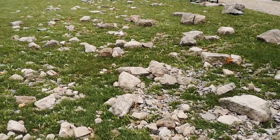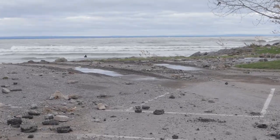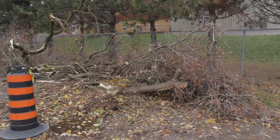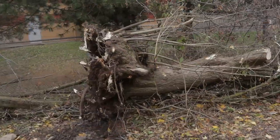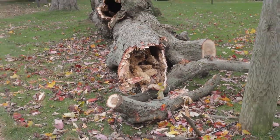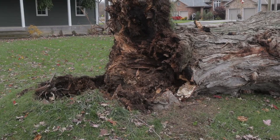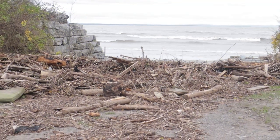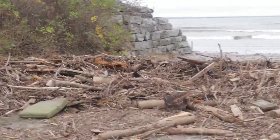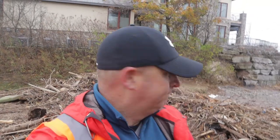Shows you how strong the storm was on Halloween in comparison to the one we had on the Sunday night. Way stronger. Reminds me of a mini tsunami. Very mini.